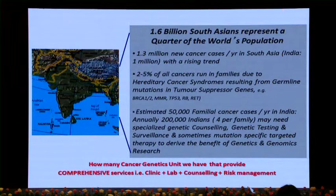Ours is perhaps closest to being a comprehensive cancer genetics unit, but the risk management aspect, the reconstructive surgery, taking them through all those things are also not that well developed, or we don't have the outcome measures for that. So this is really the need, and this is very important: if any part of the service is not comprehensive, you may not be doing good for these people, you may actually sometimes be harming them.